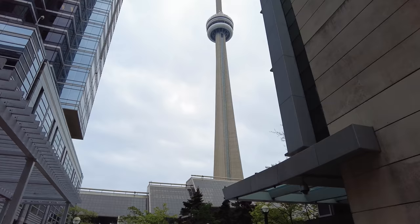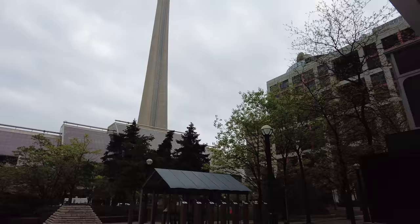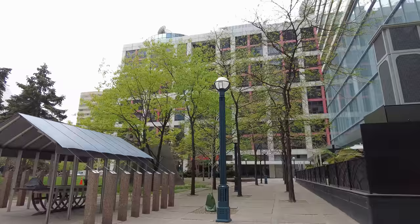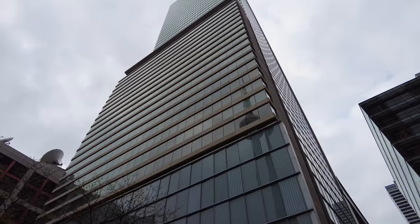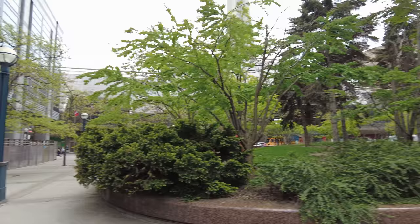And there's what else but the CN Tower. And the Canadian National Broadcasting headquarters is right there. That's the CBC. And another look up at the Ritz. And just on the left is Simcoe Place.